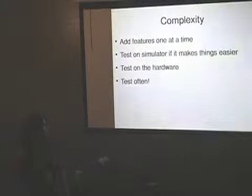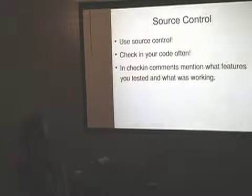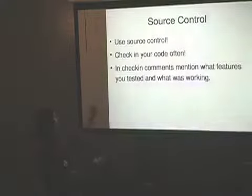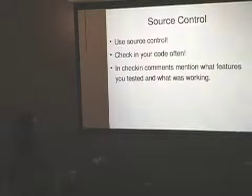So the next thing, let's see what the next slide says. Oh, look. Yeah, so I use CVS, but you can use Perforce, which is free also, I think. And there's other ones. It's also a good idea to use comments which mention what you have working, so that when you've realized that you've completely messed up your program and you're trying to go back and figure out which version you should go back to, this just makes it a whole lot easier.